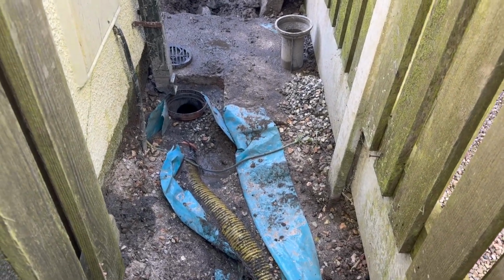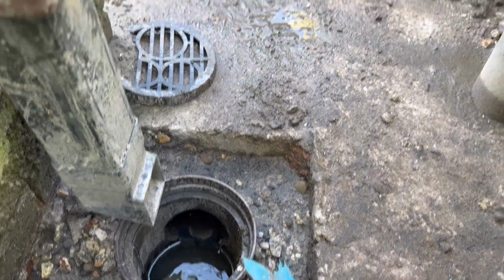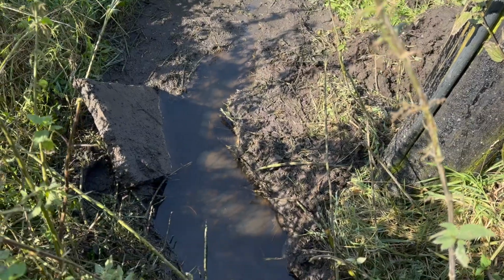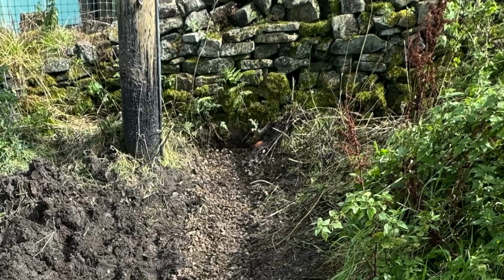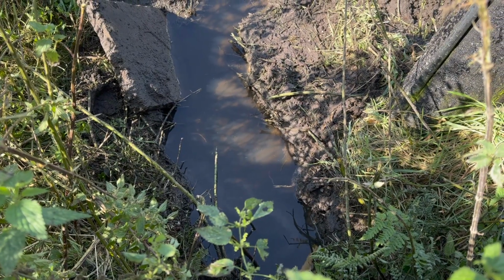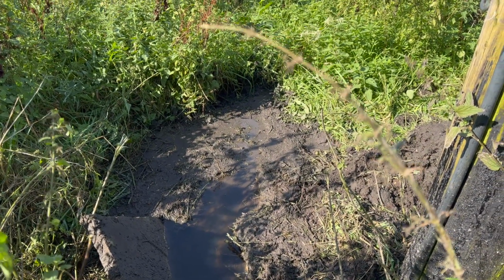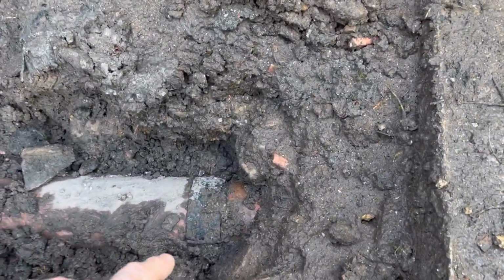This was just completely flooding here, because what we found out is that grid goes straight through into that clay pipe, and then we're supposed to have a soakaway out here. But it turns out all we had was the clay pipe sticking through this stone wall and no soakaway whatsoever in the field. It was just completely blocked up. So I had to dig it all out yesterday and get rid of all the muck which was blocking the pipe.